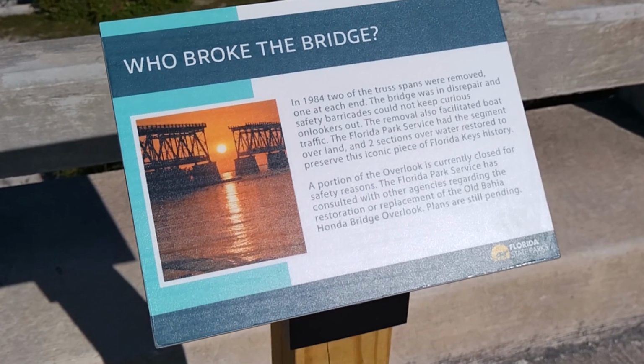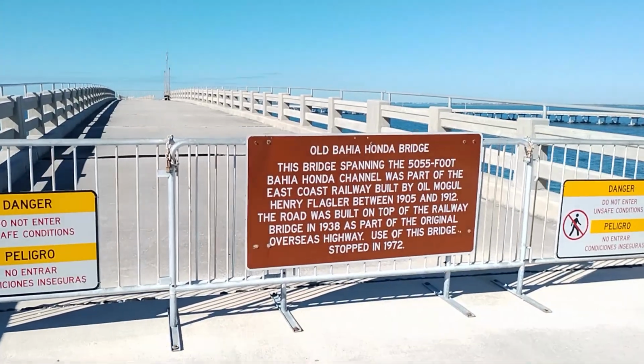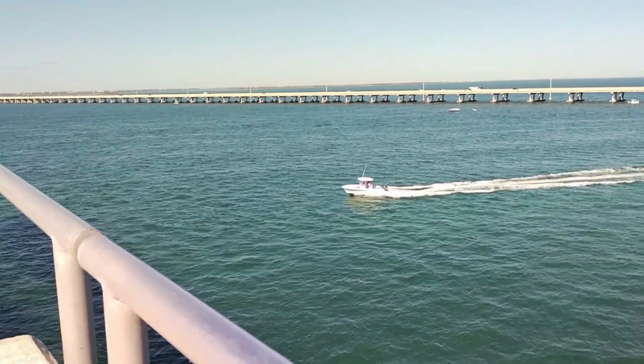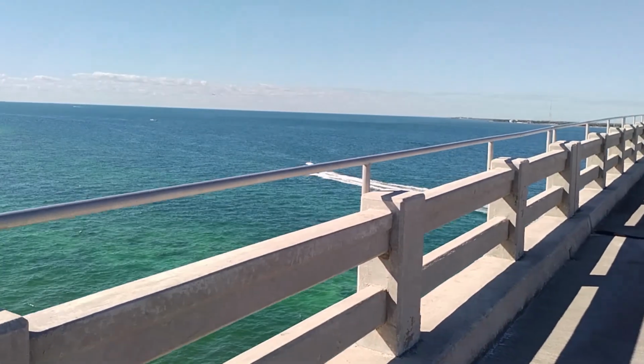In the 1980s, the bridge fell into disrepair and a couple of sections were removed to keep curious explorers out and to allow larger boats to pass through. The Florida Park Service had a portion of the bridge restored to preserve it as an iconic piece of Florida Keys history. Some of the area is currently closed for safety reasons, but you can access part of the bridge and get some stunning views.